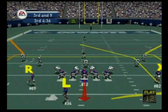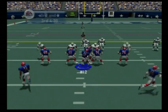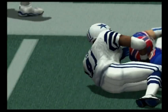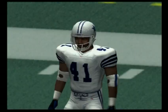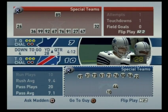Number 12 directing traffic down there. Back to throw, with the throw. Number 89 with the reception. Number 41 with the takedown at the 28. Number 89 didn't get past the marker. On third down, the receiver has to be aware of where that marker is. There's no excuse for running a route that doesn't take you beyond it.